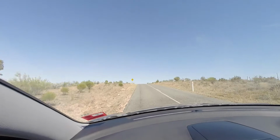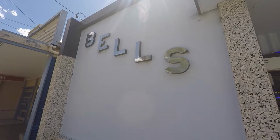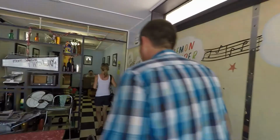After spending most of the day exploring Silverton, we headed back past the 39 dips, back to Broken Hill. Next stop, Bell's Milk Bar, which is famous for its original 1950s decor and old-style milkshakes and soda spiders. We ran into a friend from home and thought we'd best catch up for a milkshake.